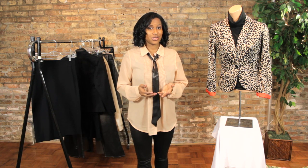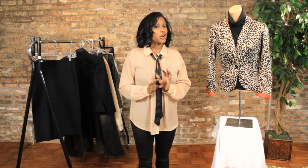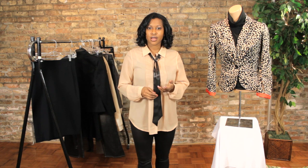A leopard print jacket is an eye catcher. It's a statement piece. So when you're wearing this type of jacket, it's best paired with something a little bit more subtle because you don't want to be too distracting. So I say, keep it simple, keep it chic, let the focus remain on your jacket.